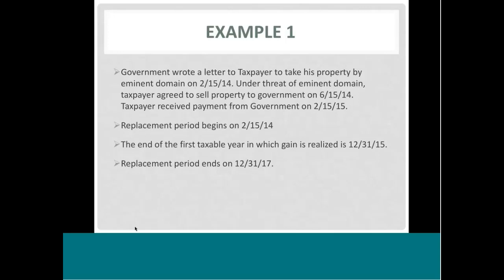So the taxpayer in an eminent domain case actually has, from the time he received the letter from the government to the time when he has to complete his purchase, more than 2 years. It's not 2 years because it depends on when he realized the gain. He had not realized the gain until he had transferred the title of the property to the government and until after he has received payment from the government.